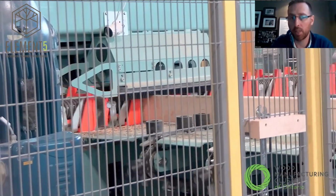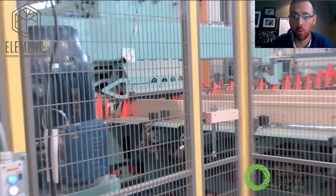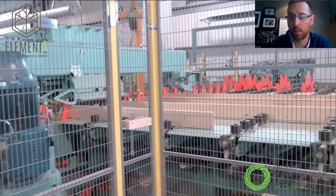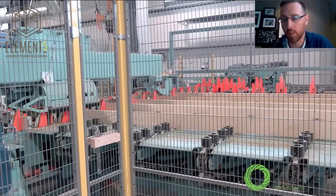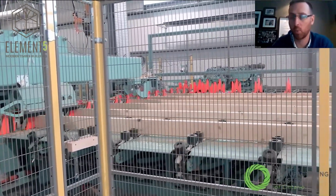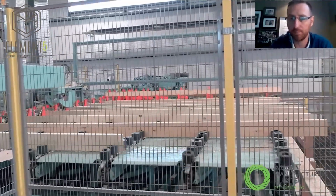So the operators get a screen that gives them a list of all the work orders that are coming down the line by quantity of boards, so that they know as they're going through that they need to make 25 of 30, and then eventually they'll get to 30 of 30.